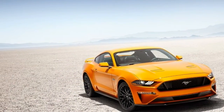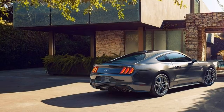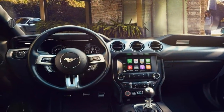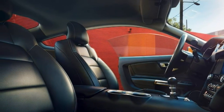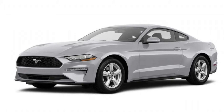The EcoBoost Premium keeps the same hardware but adds 18-inch wheels, leather upholstery, revised cabin trim, power front seats, a 9-speaker stereo, dual-zone automatic climate control, Apple CarPlay and Android Auto, with an 8-inch touchscreen using the Sync 3 infotainment system. GT models really step up the Mustang's performance game.